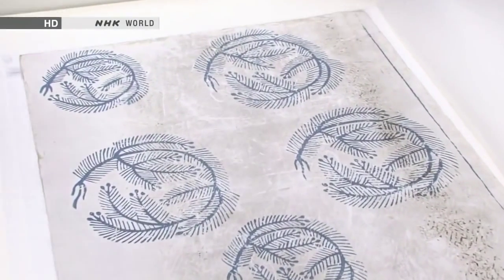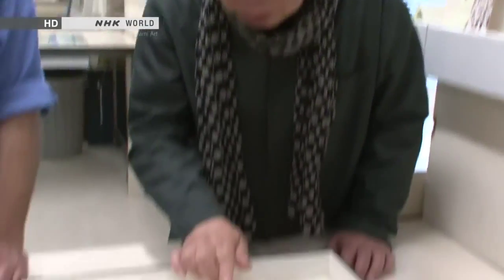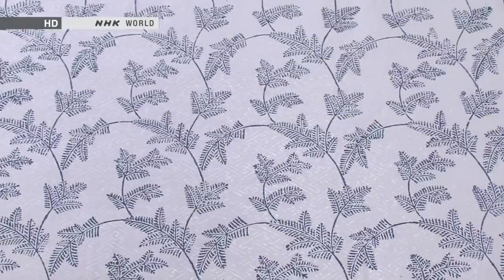I'm certain this was made by Karacho. This piece features a deep color created by Karacho's 7th generation owner. The tone is very similar to the one Kenkichi has used in his own work. I think this is also from Karacho. These sheets of Karakami have survived for about 150 years. Kenkichi found 38 with the same designs as some under his care.